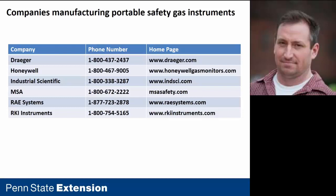My last slide, I want to present some companies that manufacture these portable gas safety instruments. This is not an exhaustive list, but these are 6 of the bigger companies. Their phone number is there, and I have a link to their online web page. Give these folks a call. They're experts at what they do. They do short and long-term rentals, or you can purchase the instrument outright.